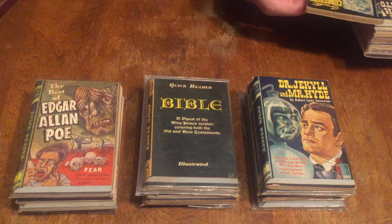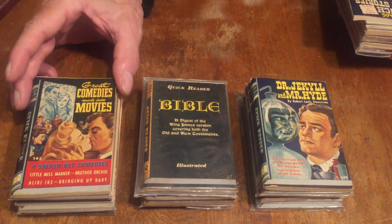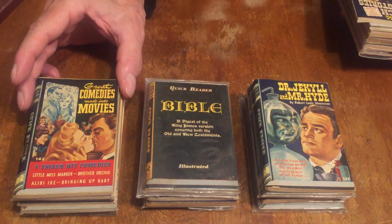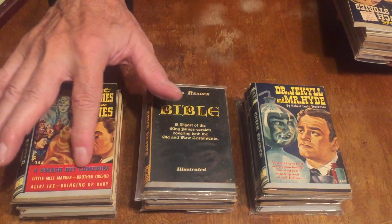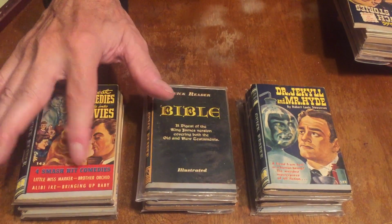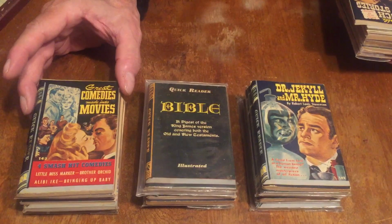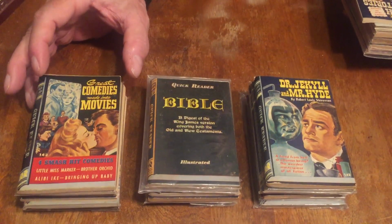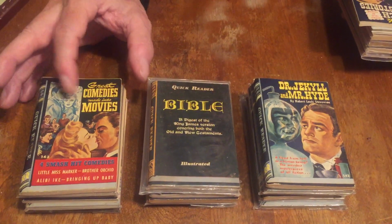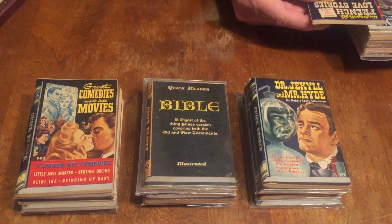Number 143 is Great Comedies Made into Movies, 4 smash hit comedies. And there's the 4, Little Miss Marker and other books that were made into movies. Famous Little Miss Marker was a Shirley Temple book and movie.